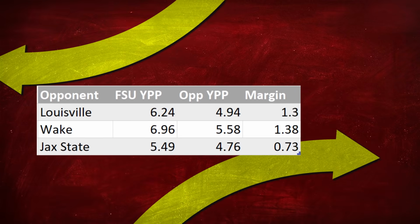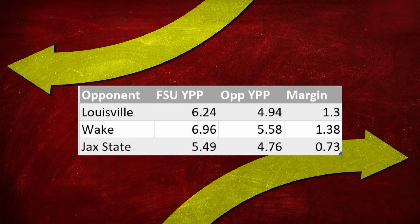In every game this season, except for the Notre Dame game, which has been a pretty big outlier in all respects, FSU has had a higher yards per play than its opponent, and all by a pretty significant margin. Let's look at this past Louisville game. This margin of positive 1.4 yards means that on average, FSU gained an extra 1.4 yards every time their offense ran a play compared to Louisville's offense.